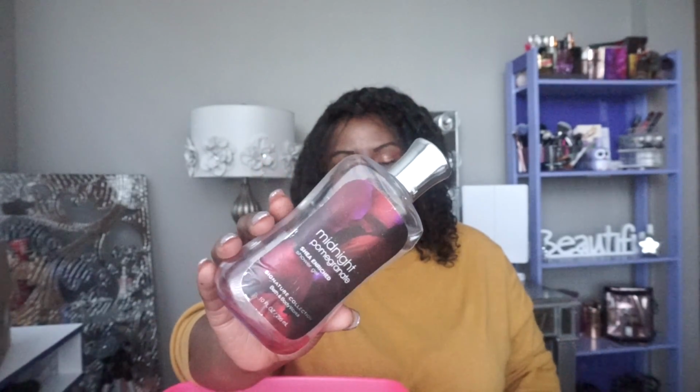I got through Midnight Pomegranate. Great scent for the winter. Midnight Pomegranate is definitely a staple scent for me when it comes towards the winter. So I had to use this up.